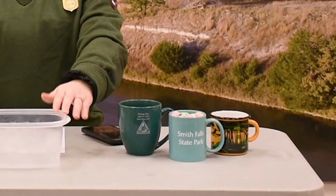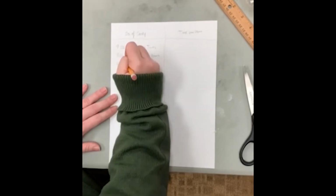Measure out at least 1 cup of the largest type of candy you want to test. The more candy you use, the better your results will be. Exactly how much candy did you measure out? Write this down on a piece of paper.